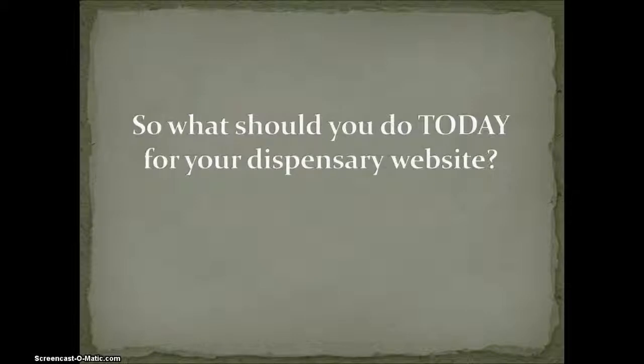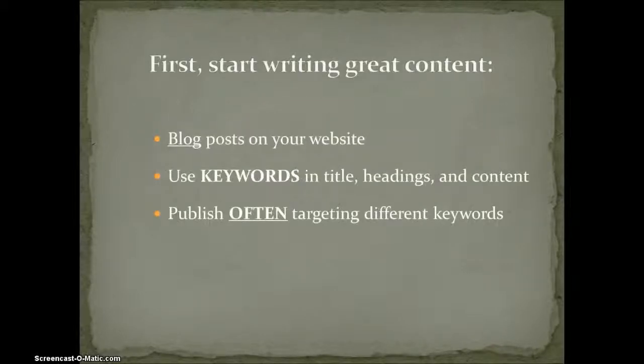What should you do today for your dispensary website? What should you be doing right now to get more visitors from Google and more customers coming into your dispensary? Well, the first thing to do is to start writing great content. Blog posts on your website are essential.